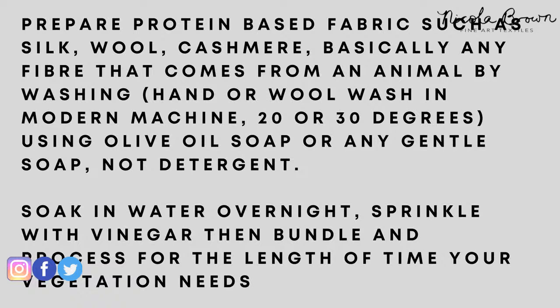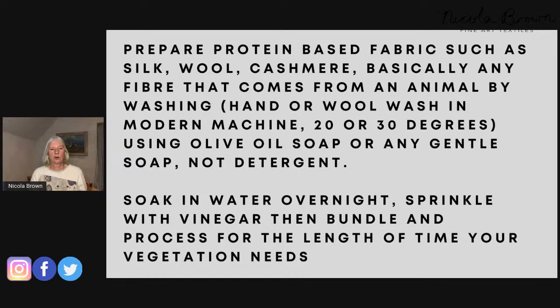I'm going to tell you in a few minutes how to prepare your cellulose fabric. At the moment, we're talking about silk, wool, cashmere, mohair, alpaca, llama, any fiber that comes from an animal. You're going to just give that a wash either by hand or in your washing machine. And then the night before you eco print, you are going to soak your garment or your piece of fabric or your piece of felt in water overnight. And then it's going to be squeezed so that it's damp and not wet. And before eco printing, you're going to sprinkle it with vinegar. And then you're going to make your eco bundle, and you're going to process it for the length of time that the vegetation you are using needs.